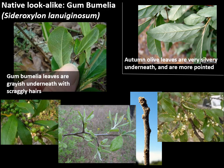There is one native look-alike to autumn olive that can fool me from a distance. Gumbo limbo has slightly whitened leaf undersides, but autumn olive's leaf undersides are strongly silver and shiny and more pointed.